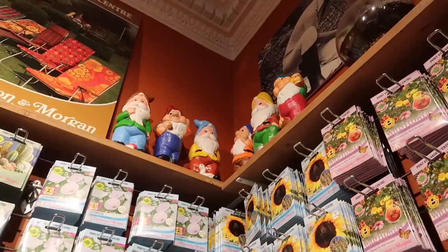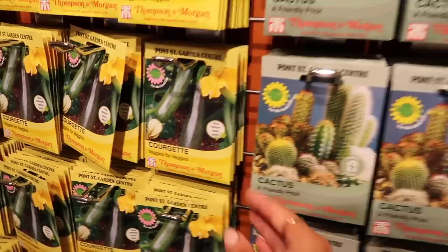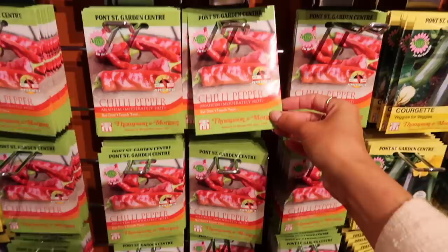So apparently Anya Hindmarch has collaborated with Thompson & Morgan, and I recognise many of these seed packets, but she's actually done these really fun names. Sweet peas are made of this. I love this one, Verbena. Perennials for millennials, very clever. And the cupcake cosmos are called cupcakes for snowflakes. Brilliant. The cactus is a friendly prick. Veggies for veggies, the courgettes. Very true, but don't touch your proud beets. Oh, this is very clever.